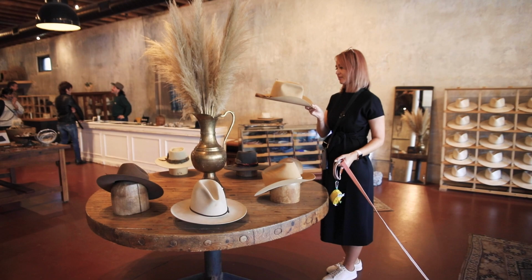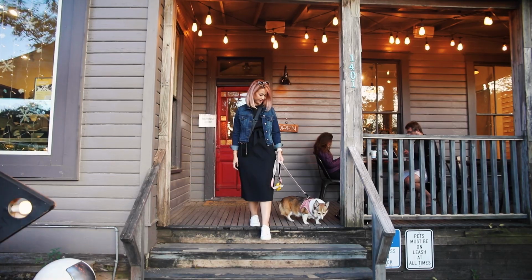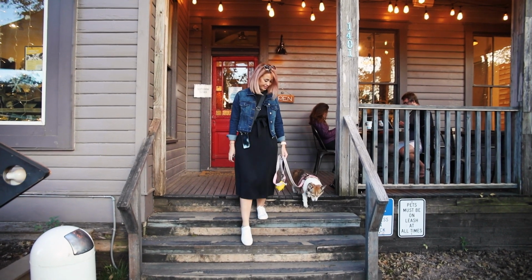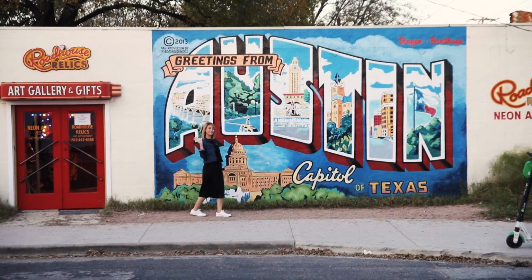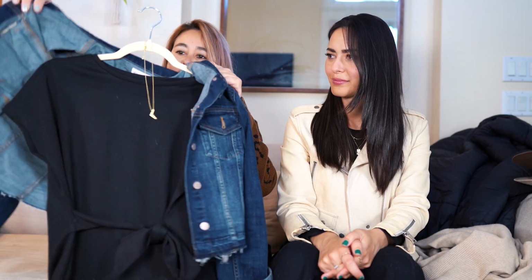When it did get cold though, earlier in the evening, I would always wear this jean jacket. This is another staple item that I have in my closet, and I wear this jean jacket all the time too. A lot of my travels, I always carry this jean jacket, and it looks really cute with this simple black dress. Kind of gives you a new outfit too.